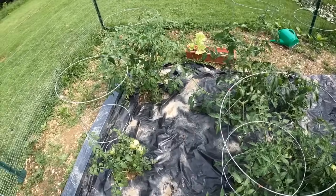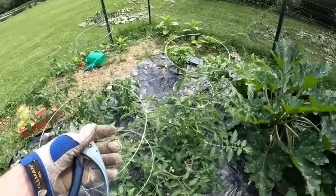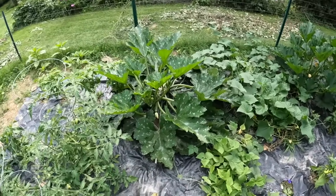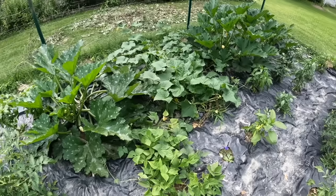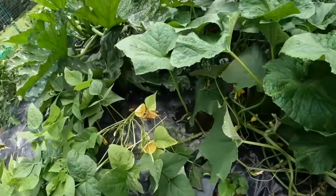I know I had a lot of people comment about the black plastic when I first started. I'll probably do a summary of what I will do next year as opposed to this year. This is obviously my first garden. But the black plastic has been holding up pretty well and been doing what I thought it would.